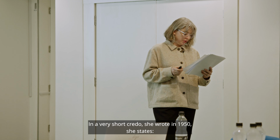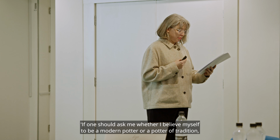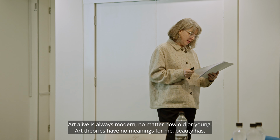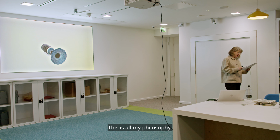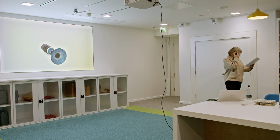In a very short credo she wrote in 1950, she states, "If one should ask me whether I believe myself to be a modern potter or a potter of tradition, I would answer, I don't know and I don't care. Art alive is always modern, no matter how old or young. Art theories have no meanings for me, beauty has. This is all my philosophy. I do not attempt to be original or different. Something which to describe I am not clever enough moves me to make what I do."